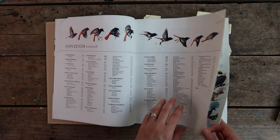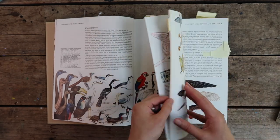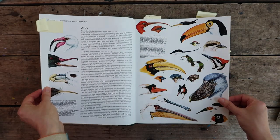I don't use this one as much, but I do love it. Let's see. Let's look at some of the pages I have marked.